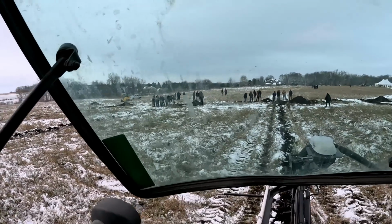Now, there's actually quite a few people out here, which includes a few ag students, which is pretty cool to see them out here learning about tiling and what drainage does for your soil. And I guess I got roped into running the tractor for the demonstration.